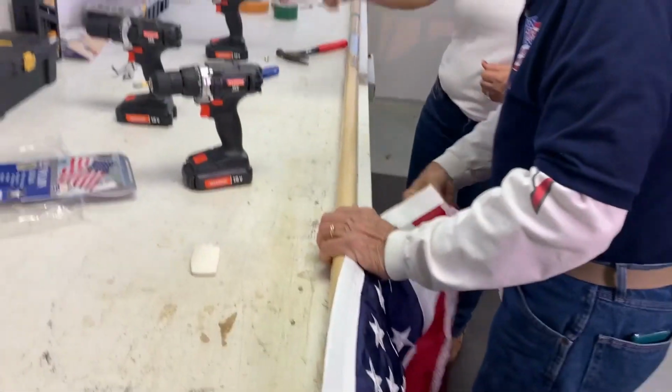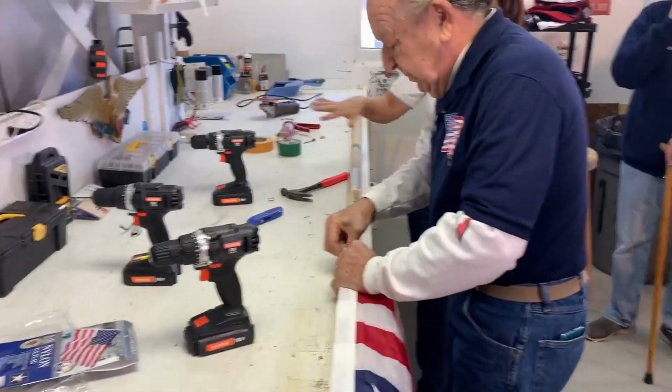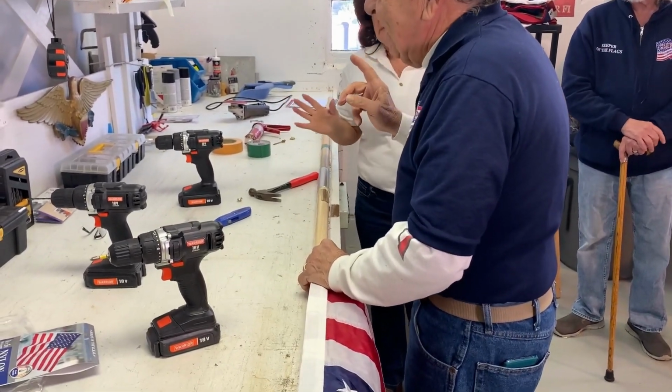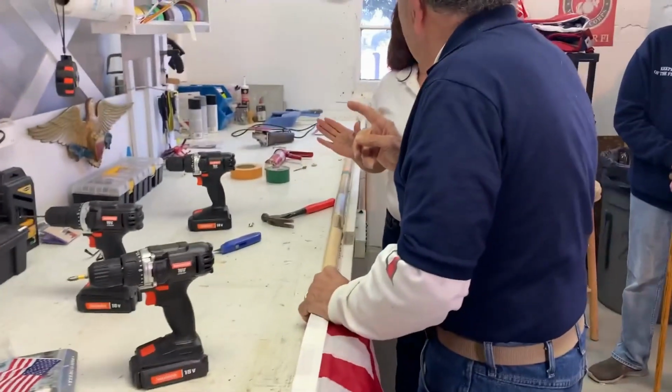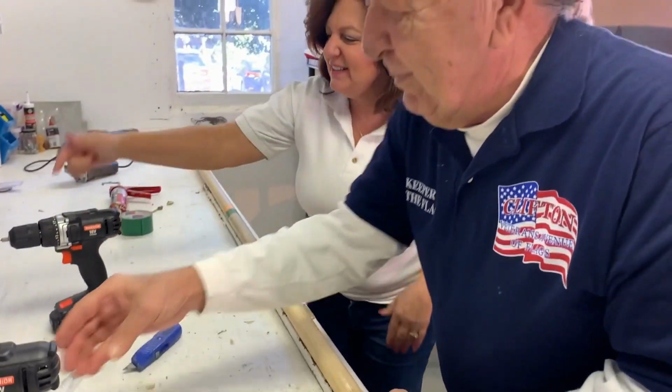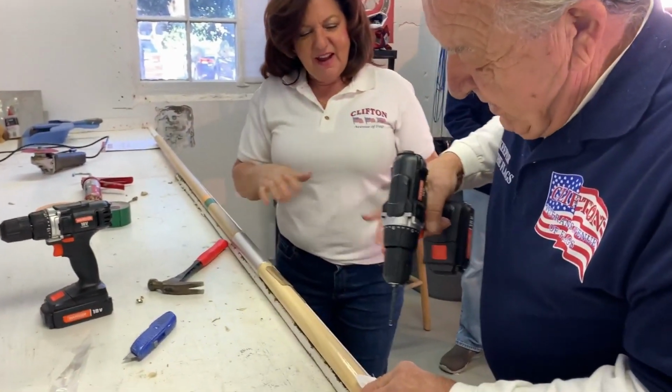So I notice your drills are all set up for whatever job it's supposed to do. You've got three of them here. When I came in, they had one drill, and I had to change the bit. Now everything's set and good.